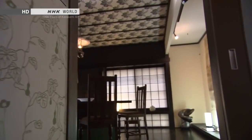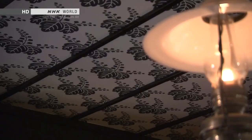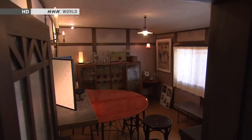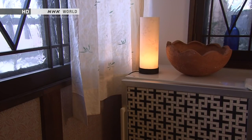Seiji has a Karakami showroom in his studio. He wants to demonstrate that Karakami can be used for ceilings as well as walls. This shows how Karakami can be used to accent a Western-style room. This table has an embedded design of fern leaves, and the cupboard is also decorated with Karakami. This curtain has a Karakami design on it too, showing it can also be used on textiles.